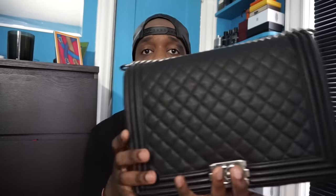Here is the large Le Boy bag from Chanel with the matte caviar leather with the ruthenium hardware. So this bag is different because it has the matte caviar finish to it. I didn't want anything shiny, and she thought this was perfect for me. I didn't even know that this bag was going to come out. I think it's from the spring/summer 2016 collection. I'm not too sure, but she called me as soon as it came in. Like I said, it has a matte finish to it, so it's not shiny at all, which I do love. It's more understated. It smells so good, people.